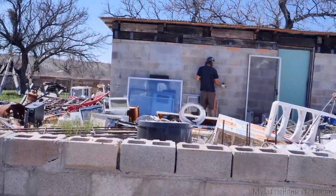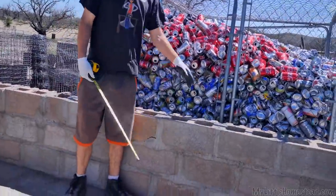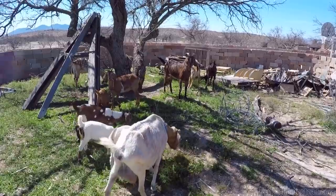So we gotta go five layers up. We need to start thinking about windows. We go five layers for the black window. We're gonna put one window on the short side of the building and then one window on the long side of the building.